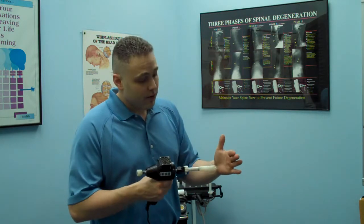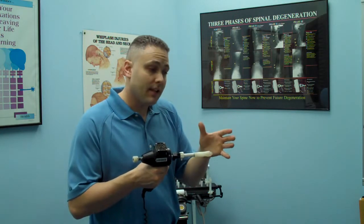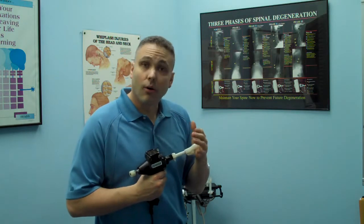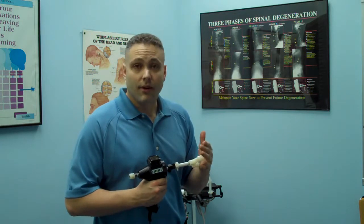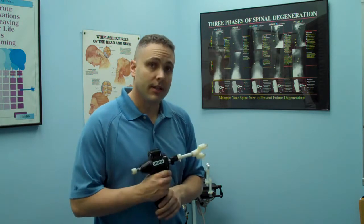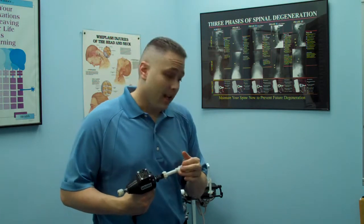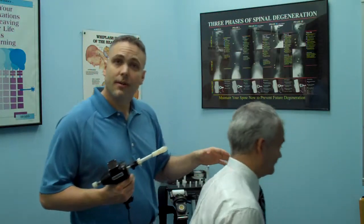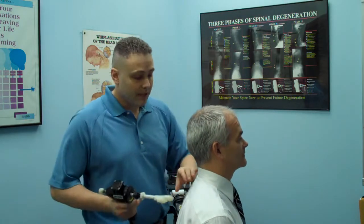This is an electric one, and it does a tapping motion into the bones and allows me to adjust safely at a lower force. I can adjust people that are very old or very young with a high degree of safety with this instrument, instead of using a manual thrust. So I'm going to bring Les in, and we're going to demonstrate this technique, and I'm just going to show it to you on a neck, which is one of the ways that we can use this.